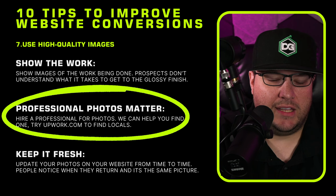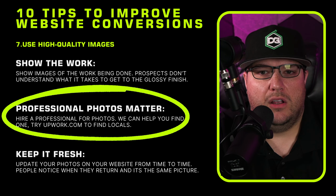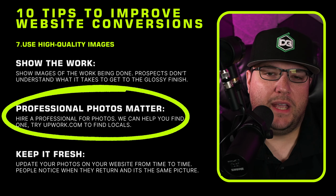You can use your cell phone. You can find a photographer now super easy. You can get on Upwork, that's upwork.com. You can create an account. You can search for local videographers or photographers. You'll be able to find one to set up a regular cadence, come over to your shop at a normal time.